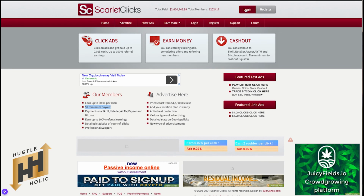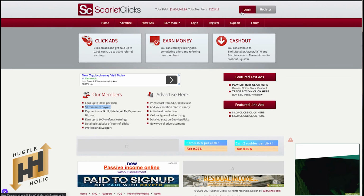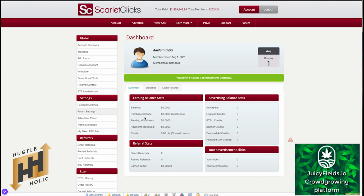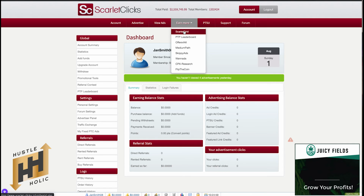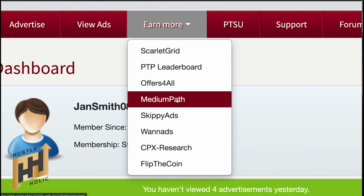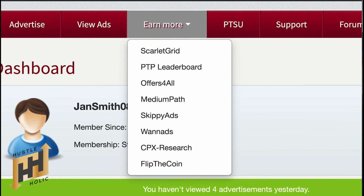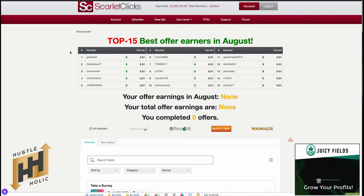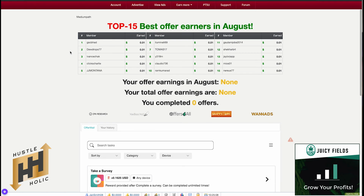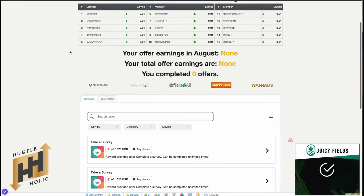So, log in and go over here to your dashboard. And the first place you want to go here is go to Earn More. And you're gonna go to Medium Path. Medium Path is the highest paying advertiser on this particular site. I know that they have Medium Path on GPT Planet, but this is the highest paying one on Scarlet Clicks.